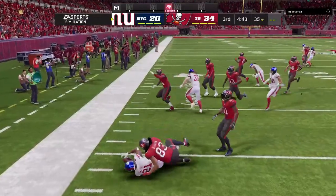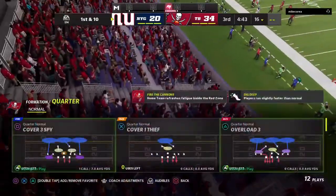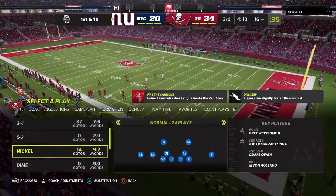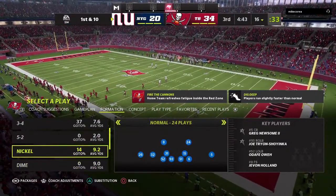Kene Nwangwu now out of his end zone. And in hindsight, probably should have taken a knee as he only gets this out to the 16-yard line. 16-yard line.